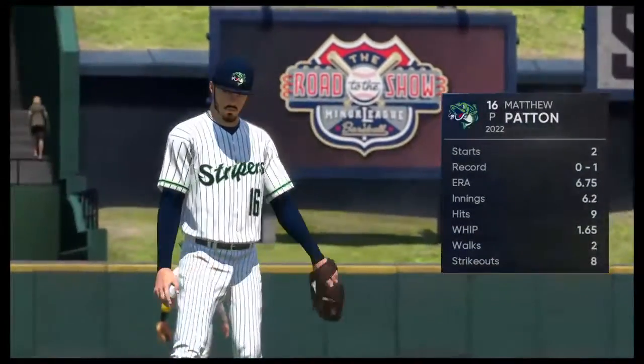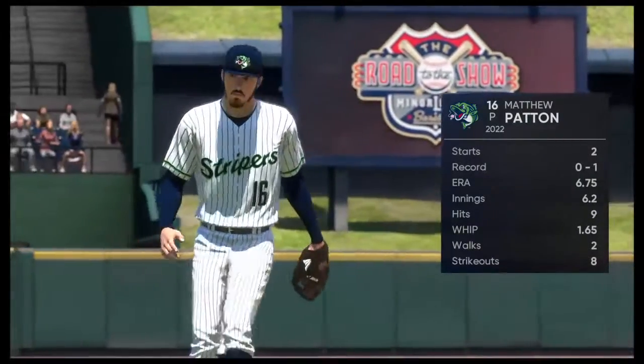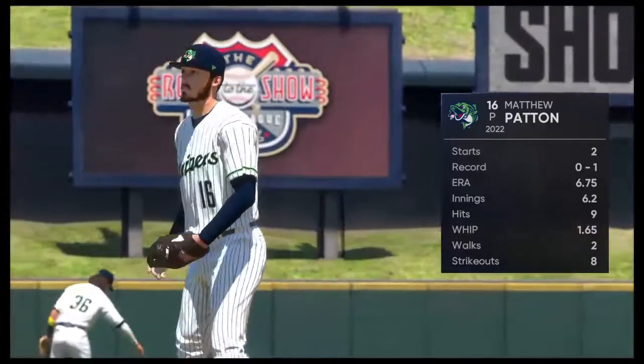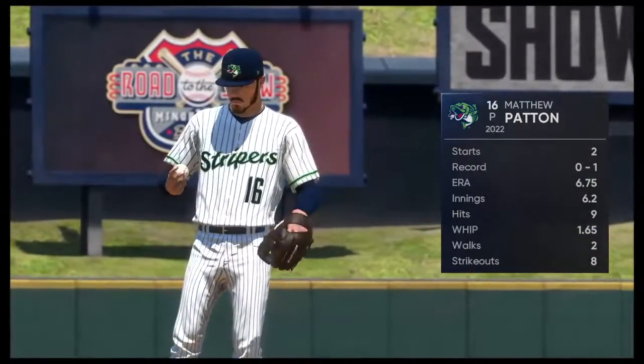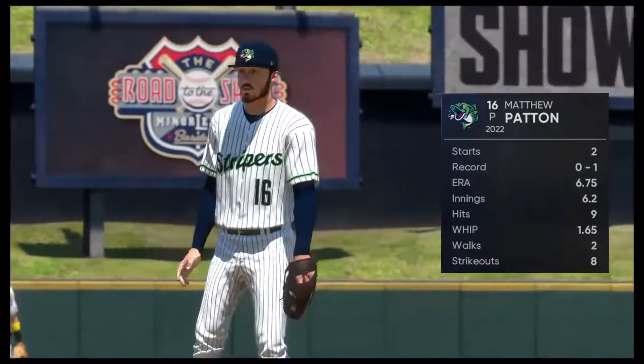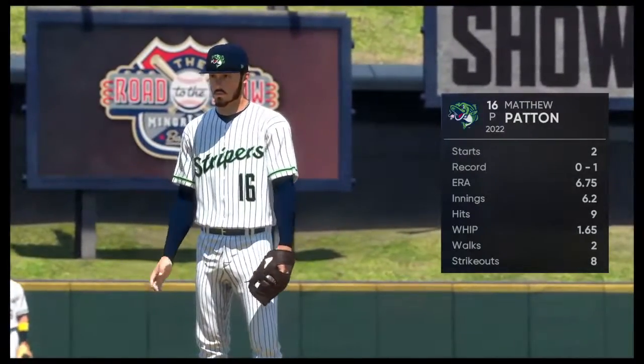Minor League Baseball on the show for you now. Matthew Patton, the right-hander out of Indiana, will be doing the pitching in this one. Dan Plesac, what do you got? Well, this guy's kind of unique. How about a 5-pitch repertoire that he has? That gives him a lot of options for both righties and lefties. And if he's on, he could be really tough to hit.